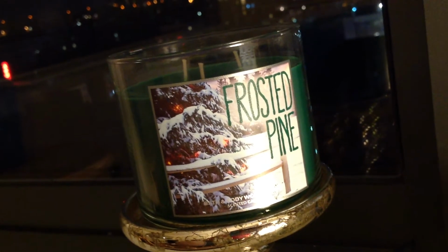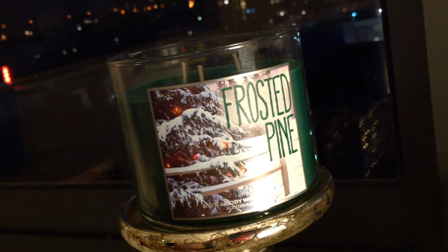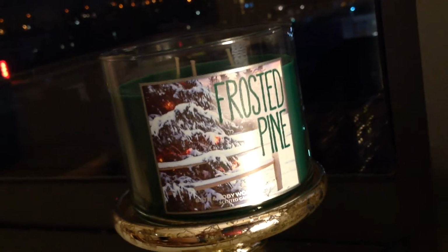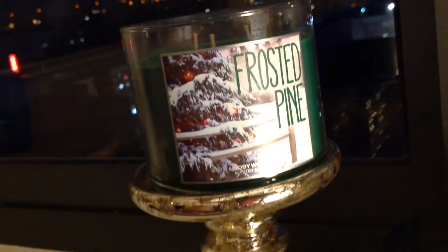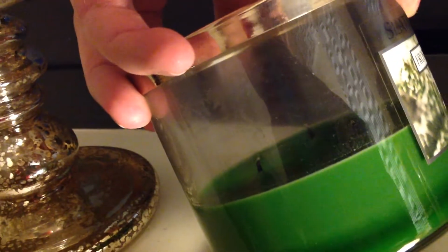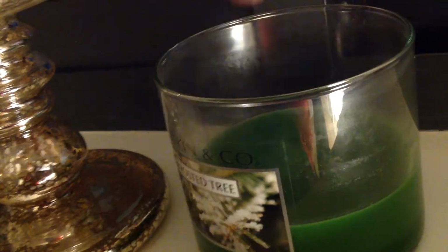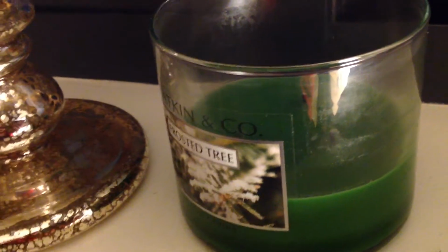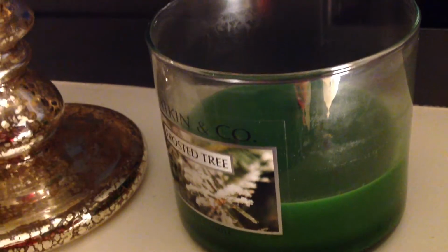Whereas if you want a pine tree, a frosted-with-snow pine tree out in the woods, this I actually think is almost more what it would smell like. Now, comparing it to Frosted Tree is going to be a little bit tough simply because it's been burned, it's 3 years old at this point, and from sitting around for years, the fragrance gets a little bit off when you sniff the lid. When I burn it, I'm sure it'd be fine, but just sniffing the lid, it's a little bit off.